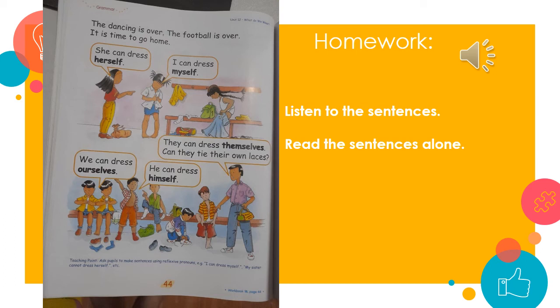The first girl says, she can dress herself. Do you see how she points to the other girl? And what does that girl say? I can dress myself. She speaks about herself. That's easy. Okay, what does the teacher ask? They can dress themselves. Can they tie their own shoelaces?